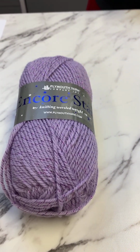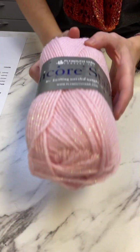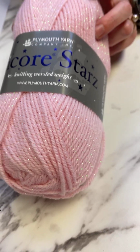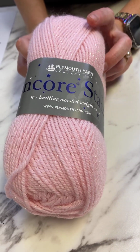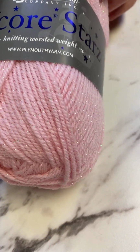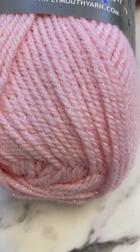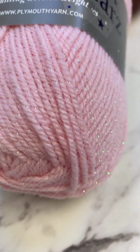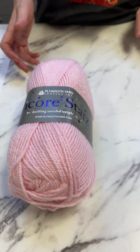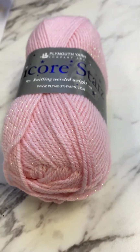Then we have a really pretty blush pink, which has almost this AB finish to the metallic. You can see it kind of shifts where it looks more pink and then more of a green gold. So it has that iridescent look to the glitter. Hopefully that shows pretty well on camera. I think so. And at 200 yards per skein, lots of one skein wonders are possible with this one.